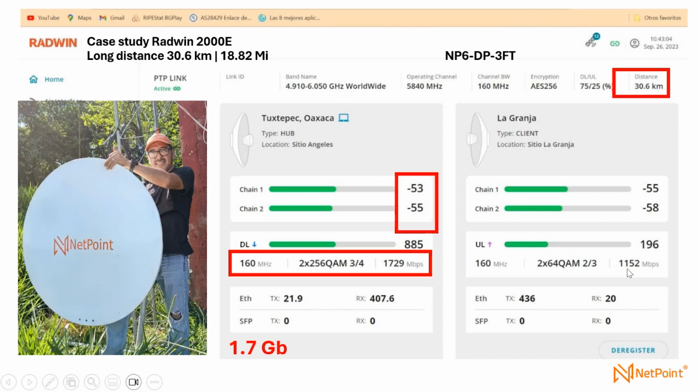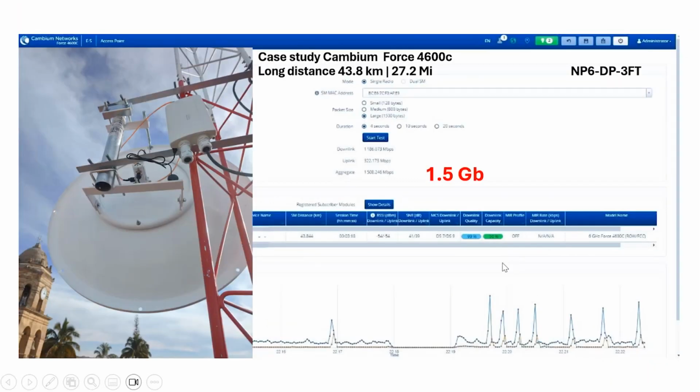That's awesome. And this is the principal thing, right? That's correct. And this is more incredible because in only one shot you can achieve 1 gig. This is awesome. And for example, in our case studies from a medium distance, well, I consider a long distance case in Nayarit, Mexico.